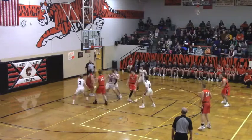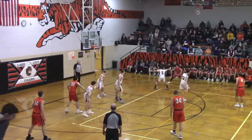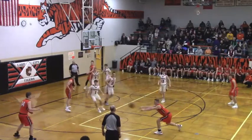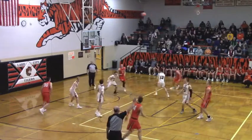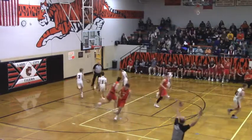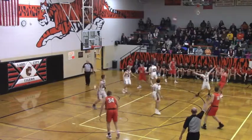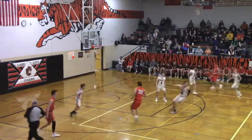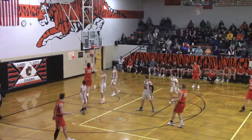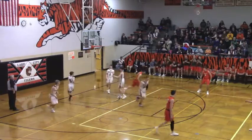Here is Schurhammer for two. And Heisey passing it around. Here's Gassner open for three, and it is good. Here's Gassner. He looks, kicks it across. Wollers for his sixth. Yes. Turned over. 14-45. Here's Schurhammer for two. No. Gets his own board, and the follow is good.